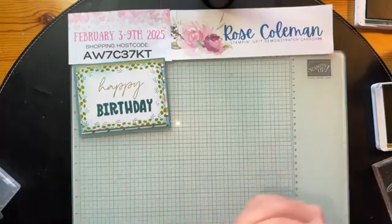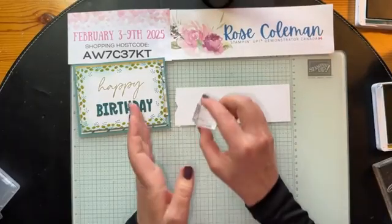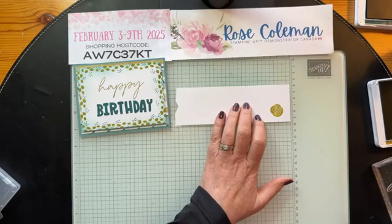Okay, so now we need something else on the front. So we're going to bring in a little bit of scrap paper here. And I'm going to stamp the smallest flower with Wild Wheat on my scrap paper. Easy peasy. And then we're going to grab the leaves.